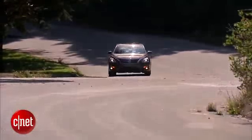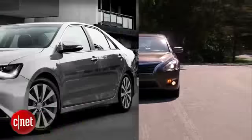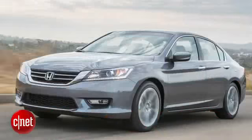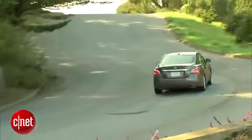About the most competitive segment of the U.S. car market these days is what they call the mid-size sedan. Camry, Fusion, Accord, and that's also where the Altima plays, the all-new Altima. But does it play hard enough? Let's drive this 2013 Altima SL and check the tape.